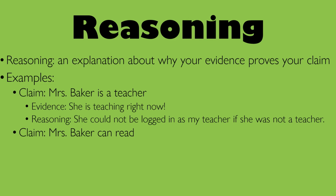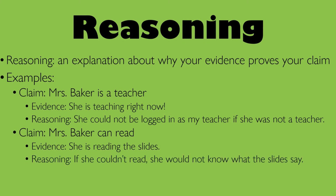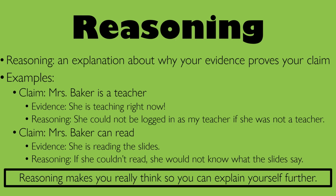Another claim that we've said is that Miss Baker can read. Our evidence is that she's reading the slides, and the reasoning, if she couldn't read, she wouldn't know what the slides say. Reasoning makes you really think so you can explain yourself further. This way we can think really in depth about what we are talking about.